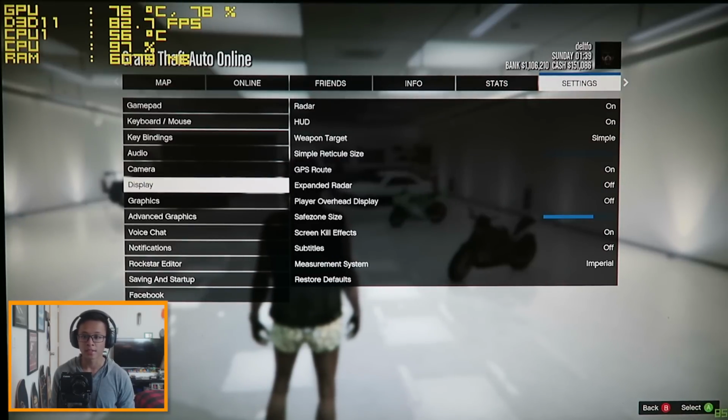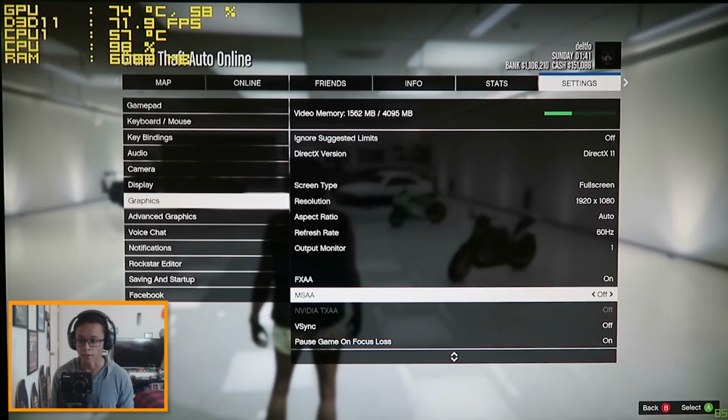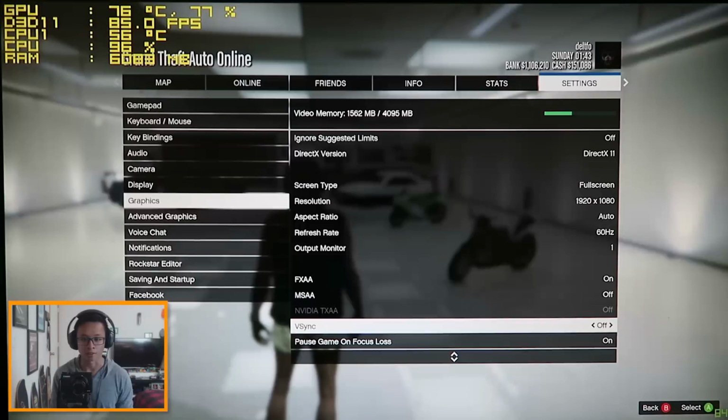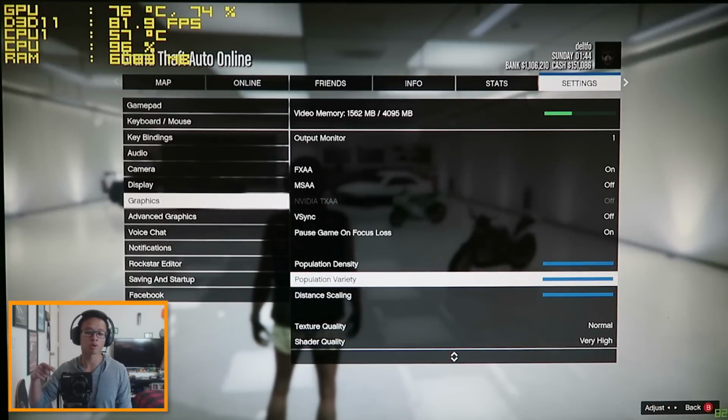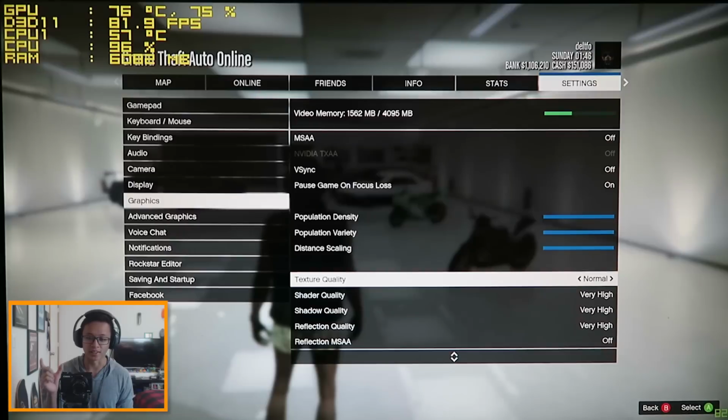But it's 1080p. Let me make sure VSync is off. Okay, it's off. And all the densities and distance scaling is on maxed. And I left the texture quality at normal because with the GTX 660, it couldn't handle anything higher than normal. The VRAM was just over capacity. So for an apples to apples comparison, I'm going to leave this the same. And everything else is for the most part very high.